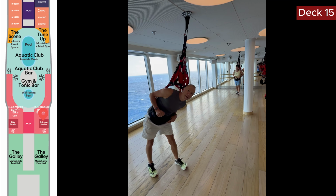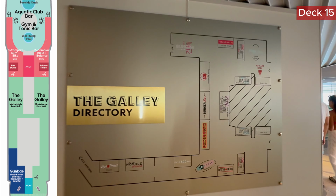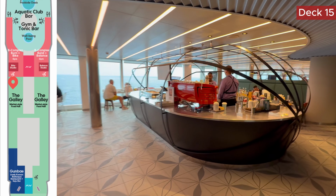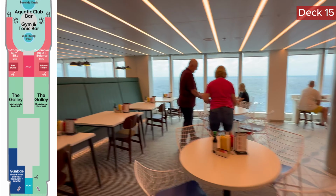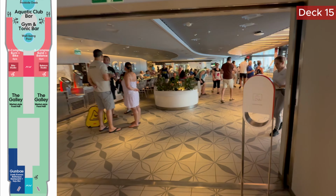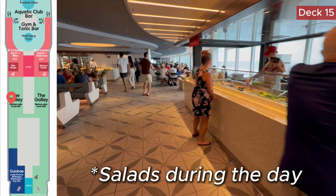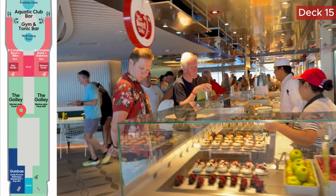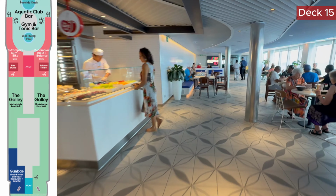Now, as you start to build up your appetite from working out in these spaces, you're going to head a little bit further aft into the galley. Now, on the port side, this is where we find the Grounds Club 2. This is your secondary coffee location on board Resilient Lady. Okay, the galley is my favorite place on board, quite honestly. You continue your way in, and there's bagel stations, and there's the burger station, and All Well Bread, the desserts, and you've got the Diner and Dash, and you've got tons of seating all around in here.